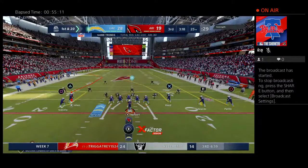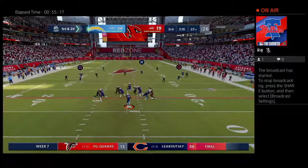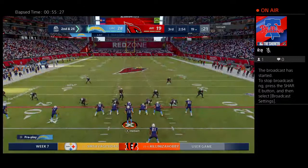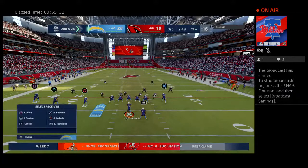A shotgun snap for Herbert. The Cards get to him here. He's brought down for a sack. Jordan Phillips credited with the sack, and it goes as a loss of six. After the sack, they come up on a second and very long.